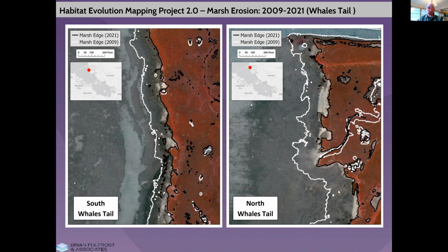It's not a perfect comparison. There's some mudflat included in the white line, but not very much. And there are also spatial inaccuracies. Those are at most up to 2 to 3 meters, and if we get closer to the urban area, it might be 4. But here, our spatial accuracy is pretty good, probably 1 to 2 meters at most, so it doesn't account for that shift. The shift is definitely something we're seeing, this sort of erosion of the mudflat edge. Again, this is not the restored pond, this is Whale's Tail.